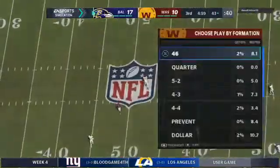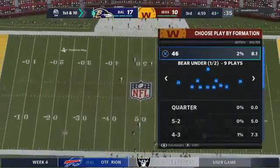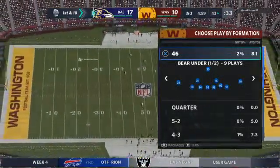Nice job bringing that one back. 14 on the return. And the Ravens set up well to begin their drive as it'll begin in enemy territory already.